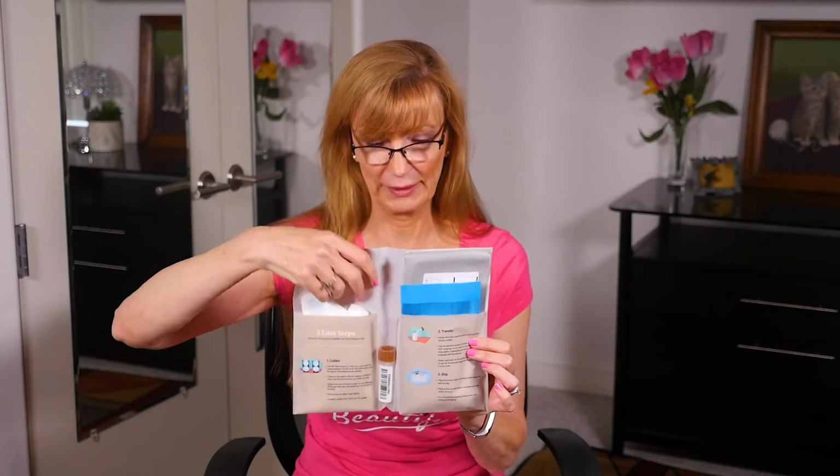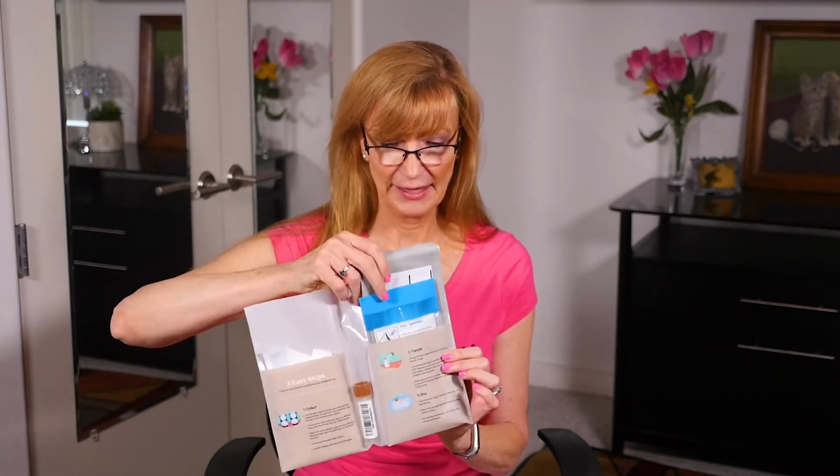This is the next kit I'm going to be doing. You get a tape measure because the questionnaire is pretty intensive. They ask you for your waist measurements. And then they give you all you need right here to take your sample. It's pretty simple, something you can put on your toilet, a little collection, and then the bag and things that you do to send it back in. And you don't have to have any postage. It's all postage paid right there.